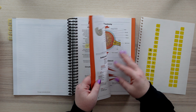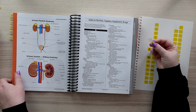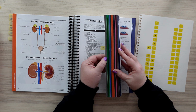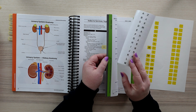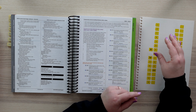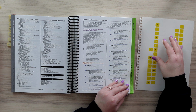And then after that is going to be our index. So our alphabetic index to services, supplies, equipment, and drugs. That's our tab here that says index. And index right there. Next we have the tabular list. So after our whole alphabetic index, which again, if you want to go ahead and do the whole alphabet there, you can, but it's not a huge section. So I don't know if it's entirely necessary to do that, especially if you're just planning for your CPC exam, because there's really only 3 questions of the 100 on the CPC exam. They're specifically to HCPCS. There are some cases, there's 10 cases that may or may not have HCPCS codes integrated into them as well.